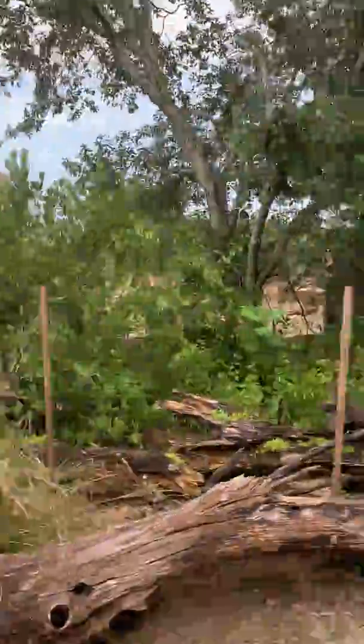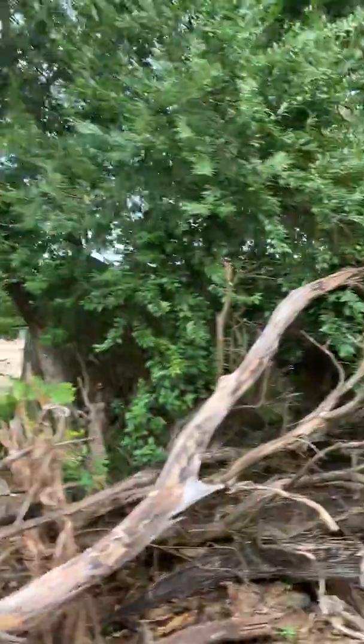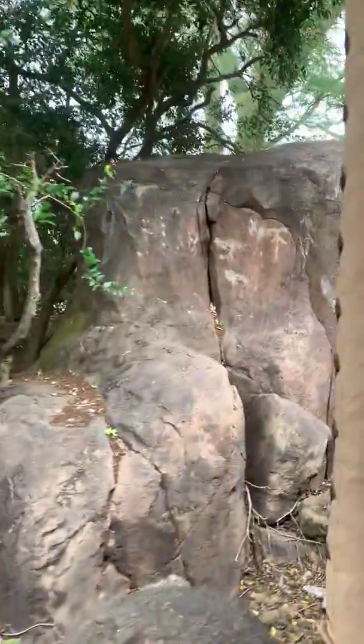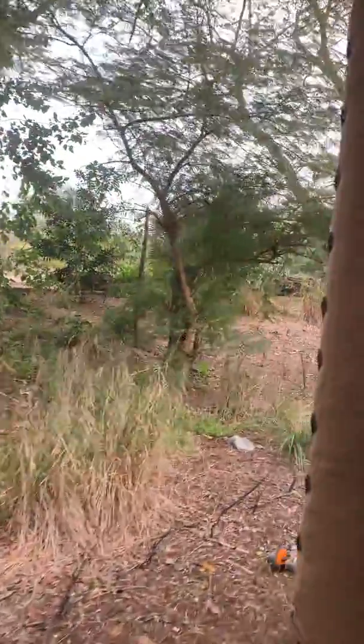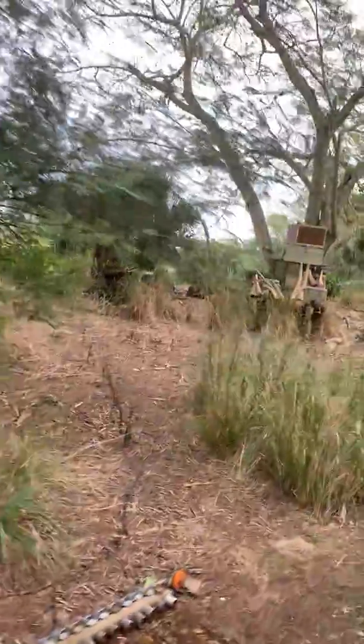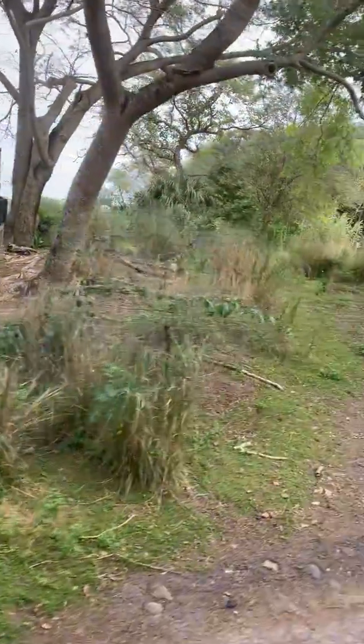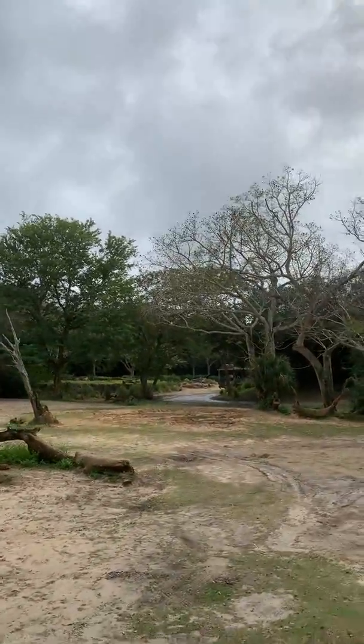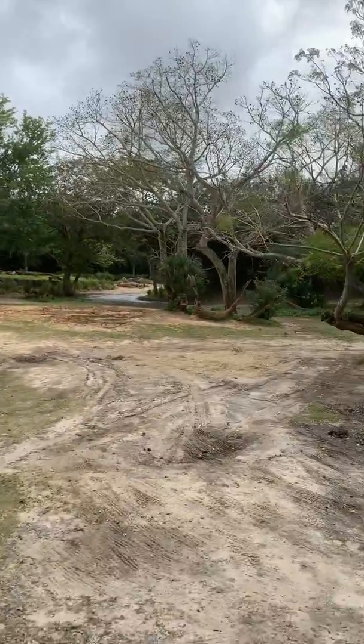Alright, we're going to be rolling into rhino territory. It does get its name for the amount of rhino activity that's usually seen around here, so be on the lookout. Of course, I don't see any rhinos, but you can't really miss them either. Well, they've been by here. How can we tell? You can see they've been rolling around in the mud, rubbing against the trees and the rocks. Yeah, if they're not too far away, we could catch up to them.